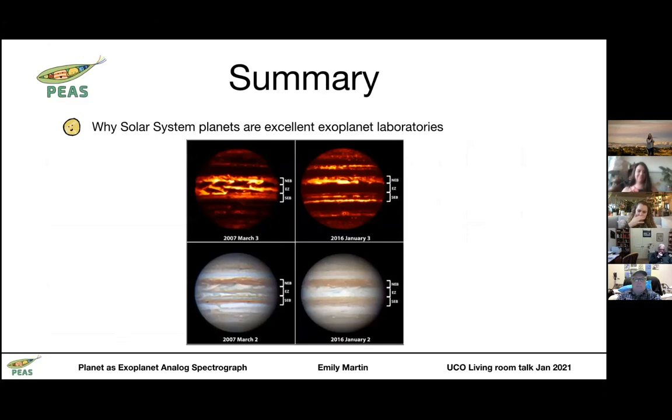All right, so I'm going to do a little bit of a summary now to wrap up what I've told you about tonight. The first thing is that I told you why solar system planets are excellent exoplanet laboratories. That's because they're basically exoplanets that live in our backyards. They're just there, it's easy to get observations, they're bright, and we also have lots and lots of detailed information across history on all of these objects.